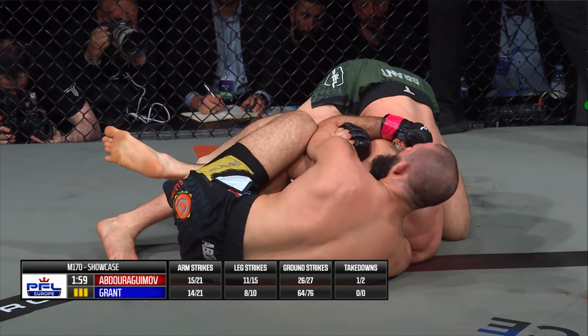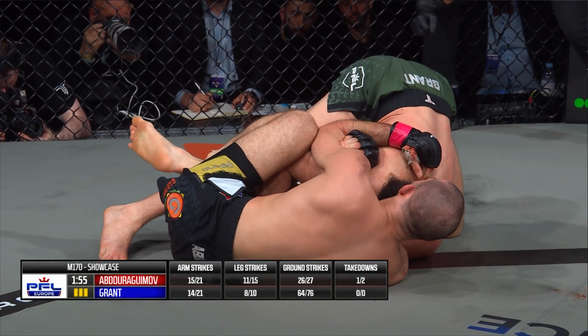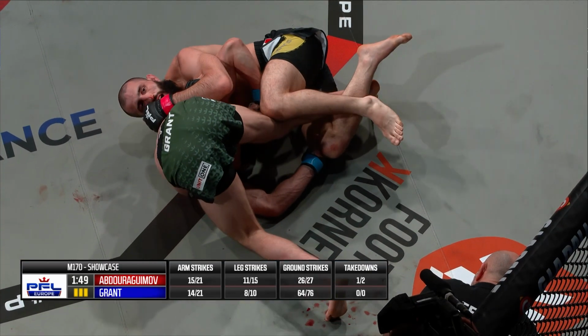That is so difficult for Jack Grant to release because it's buried in his armpit. Jack Grant is pushing his arm out, his elbow out. That's what's saving him right now. That's taking the pressure off of his neck, his right arm.